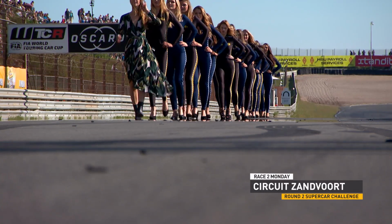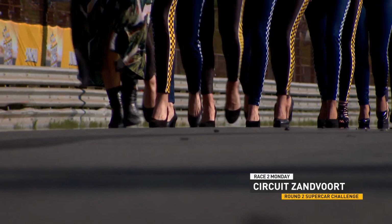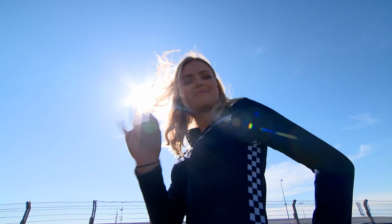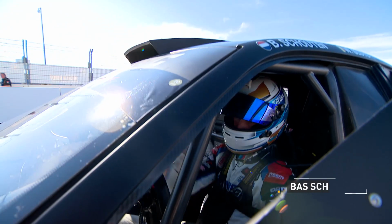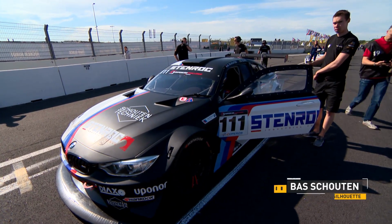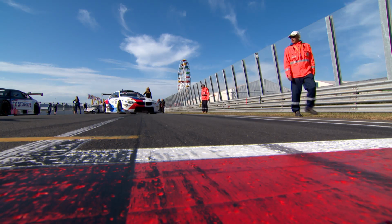Zandvoort in the Netherlands, in the sand dunes on the Dutch North Sea coast, the venue for the second race weekend of the Supercar Challenge powered by Hankook 2018. And Bank Holiday Monday, beautiful conditions for the second race. Pole position for the luckless Bascouten and Vaart Slice. An engine failure in race 1 cost them victory.